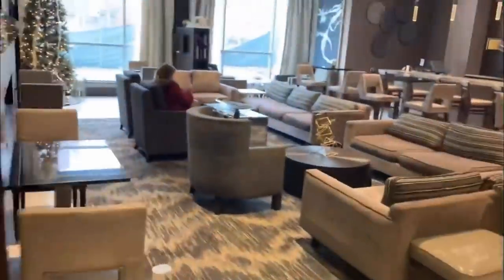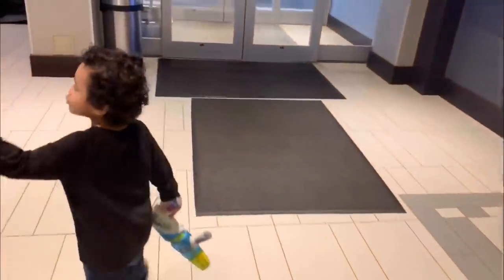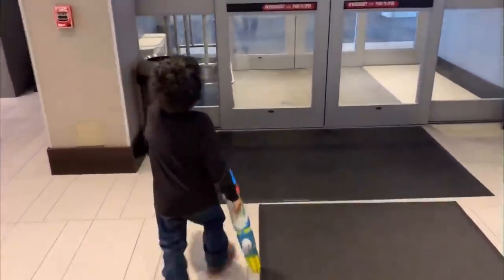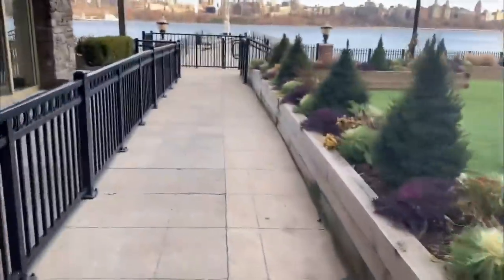Nope, we're gonna go this way. Yeah, it's really cool. We gotta go this way. We'll try it out. We have to try it outside. Yeah, it's really pretty. So it's a really pretty hotel. Look, pretty. Oops. Okay, look. Yeah, I am, silly goose.